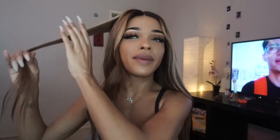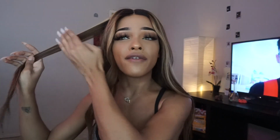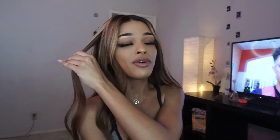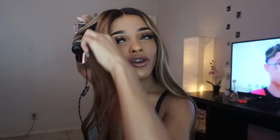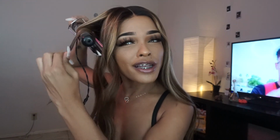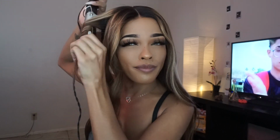After it's all said and done, because I don't like to curl my hair every day. If I want the curls to be more defined, I just go in and touch up. But I do like how curls look when they're dropped and kind of cute. Like it's a messy look. It's like I didn't try to curl my hair, if you know what I mean. It's just like a natural type beach wave.